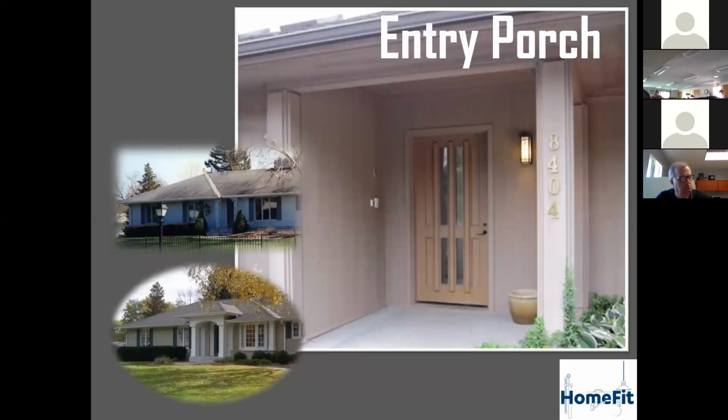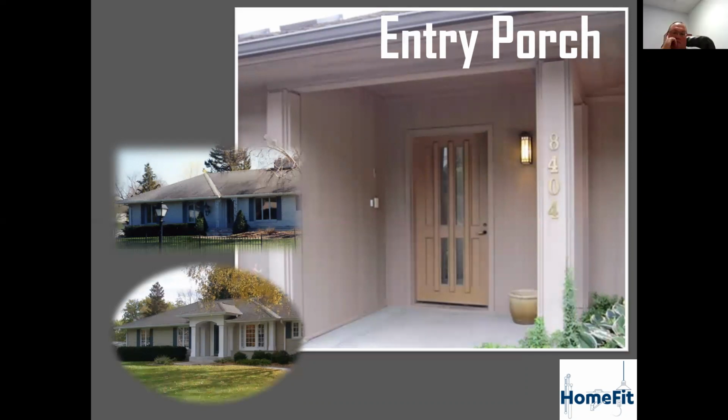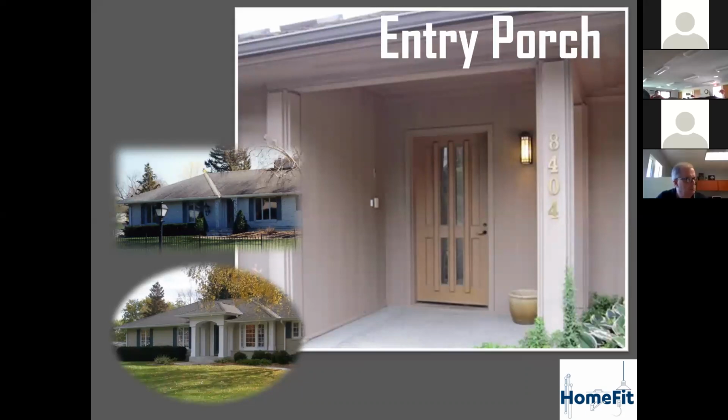Now we're up to the front door, but we're not inside the house just yet. So what you want to do ideally is have a landing that is a minimum of 5 foot by 5 foot. And the reason for that, we're kind of borrowing from the ADA, is that if somebody is in a wheelchair, they can do a 360-degree spin in that space, which usually can accommodate it quite easily.